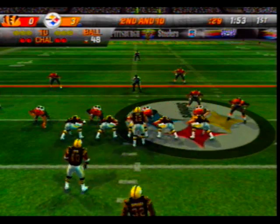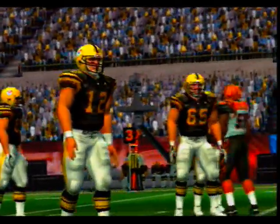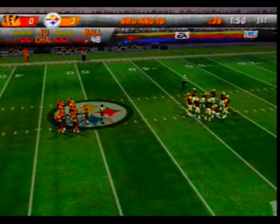The Bengals with a four-man front. Pressure gets rid of it. Incomplete as the defender knocks it away. Gray was the one they were trying to get the ball to. Hill had the coverage on the play.